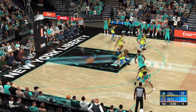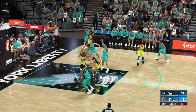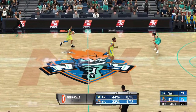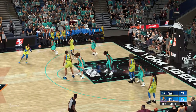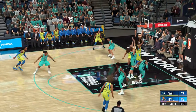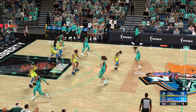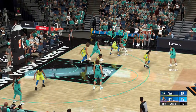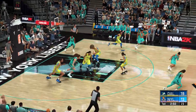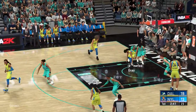Hartley. She sinks the 11-footer. Now Jefferson. Thornton outside. Harrison. Gray with it. She's picked up by Charles. Gray, that's good. How about Gray rising up when challenged by defenders? And that's the mentality coaches love to see. Now here's Hartley. Free throw line jumper. Rebound Dallas. Gray. Stolen by Hartley.